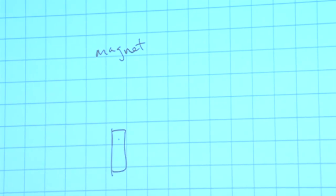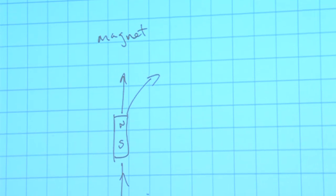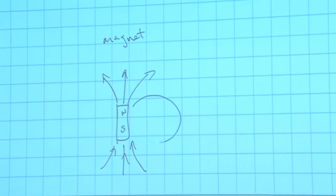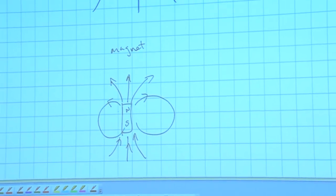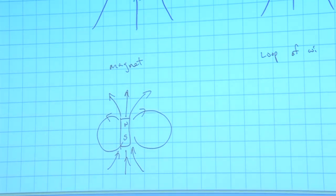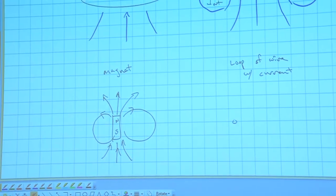So this thing acts like a little magnet, doesn't it? That's a little magnet. This is a loop of wire with current.